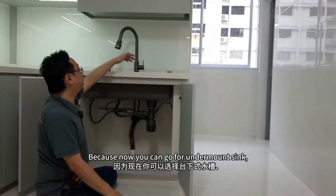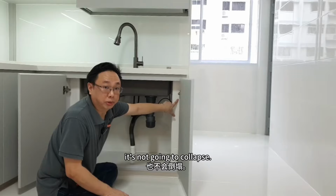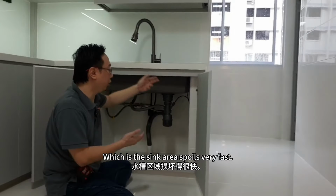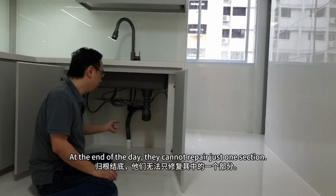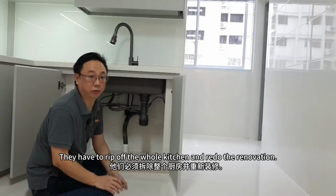Because now you can go for an under mount sink or top mount sink. It doesn't matter, because at the end of the day, it's not going to rot, it's not going to collapse. This is the part that a lot of homeowners always complain about, which is the sink area spoils very fast, and then at the end of the day, they cannot repair just one section. They have to rip off the whole kitchen and redo the renovation.